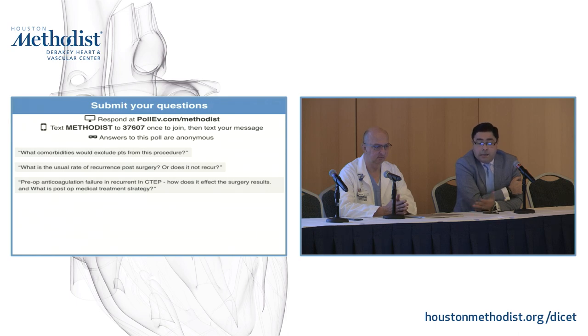So keeping that in mind, we generally use apixaban, we use Coumadin, we have patients on Lovenox. And post-operatively, within 24 hours we start anticoagulation with heparin in these patients. And as they improve, we slowly transition them to either Lovenox or, as I mentioned, to Coumadin or whatever is the agent of choice in these patients.